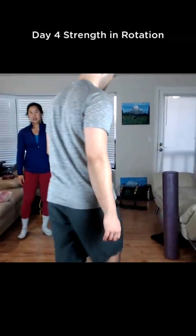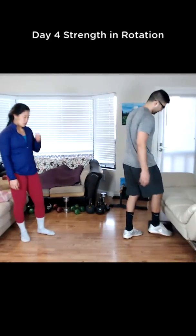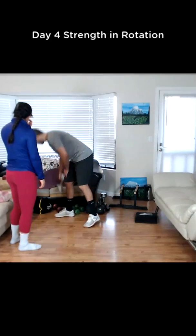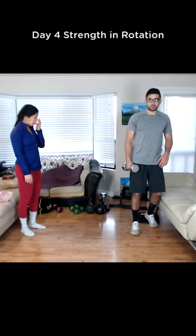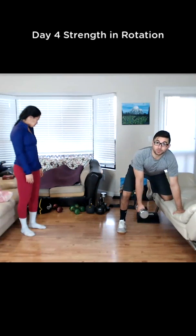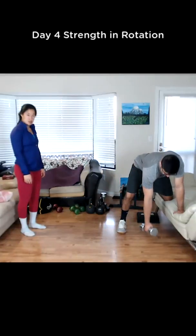Tripod row. Okay, so if you don't have a dumbbell or equipment, then I'll give you a different variation, but ideally, I'm gonna do the variation with some weight. So there's two ways we can do this. On a couch, you're gonna need a couch or a chair at least. If you want more stability, you're gonna go knee and hand on couch with the foot pivoted out, and then from here we're gonna row. And we're gonna do 15 on each side.